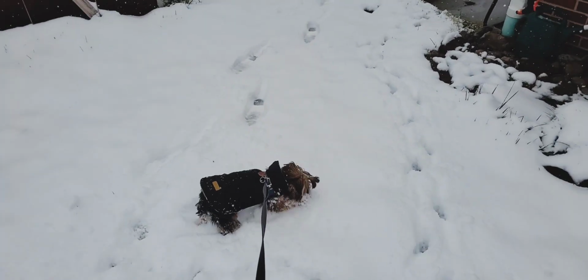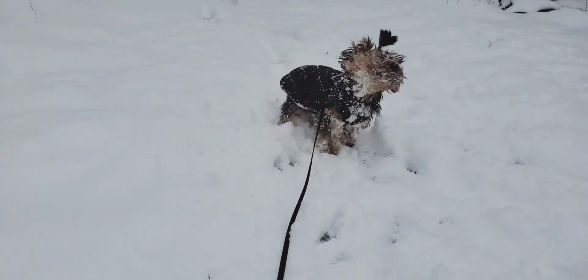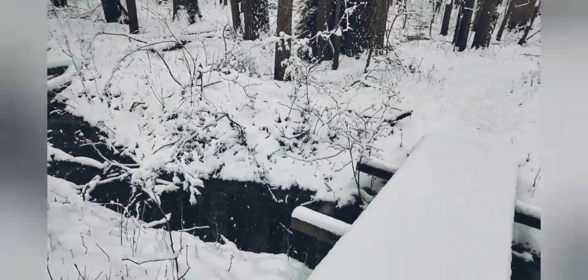We're gonna go for a walk. It's about 7:30 in the morning here. He's very excited. Hey, Murta, what are you doing, boo? My husband and I live near a nature preserve.